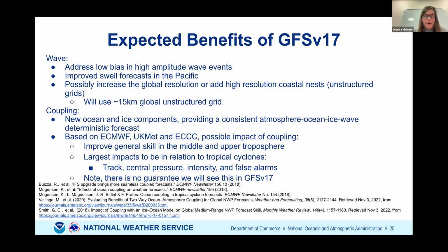And then we have the coupling. So the big thing with this is that we're now going to have a consistent ocean, ice, atmosphere, wave deterministic forecast. And I know that other centers have been doing that already, but we're really excited to be doing that here at NCEP. And so we have looked at what other centers are doing, and so we can kind of see where we expect the impact.